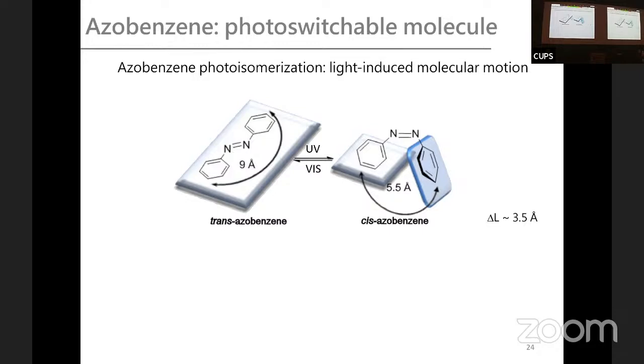In order to make the structure light responsive, we utilize the azobenzene molecule. The azobenzene molecule has a very unique property: photoisomerization. When the azobenzene molecule is in the trans state, it has a planar molecular structure. We shine UV light, then the structure will be twisted into a three-dimensional configuration. If we shine visible light, then the structure will go back to the trans state. So that means we can initiate the transformation between the two states simply by light. This is the intrinsic property of the azobenzene molecule.